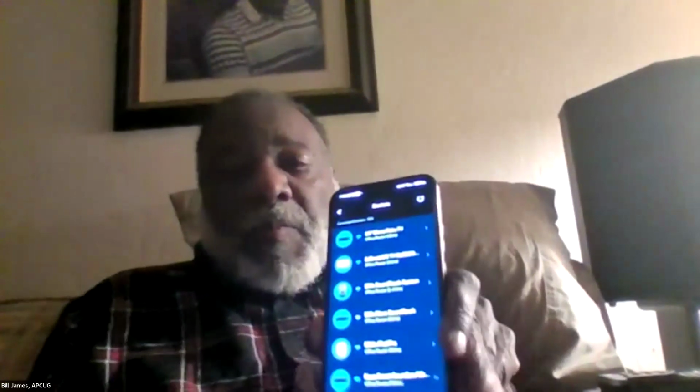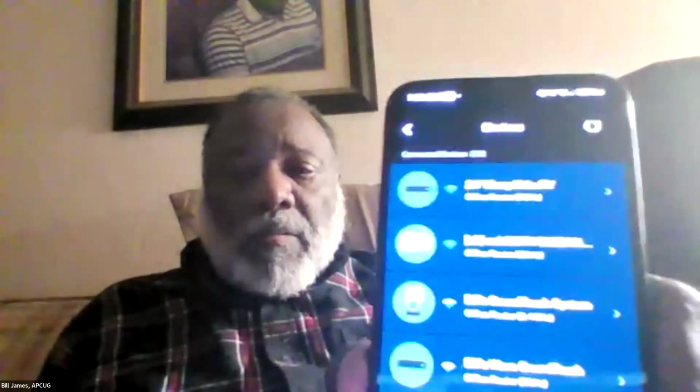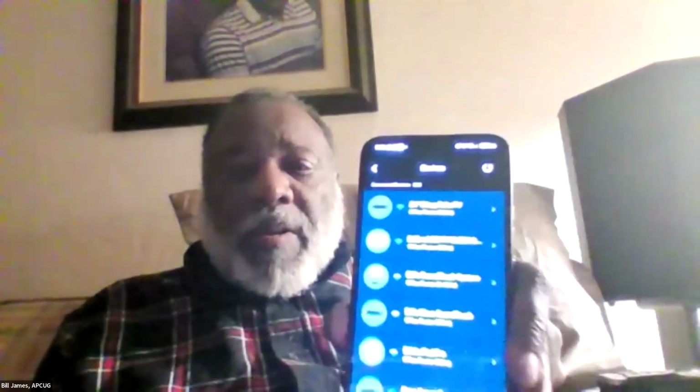Okay, the office is the one that I refer to as the bedroom. I don't know if you can see that or not. Not really. It's kind of blurry, kind of patchy. It doesn't focus real well close up.